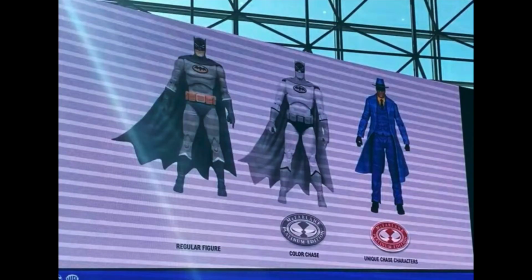Then there is a red sticker. There's going to be a red sticker. This signifies a unique Chase character. So there is no regular version of this particular character. This is going to be more obscure characters. And according to McFarlane at New York Comic Con, these were going to be largely available in store, which I assume means physical stores. So we've seen a lot of those. Oftentimes they seem like they are actually store exclusives.